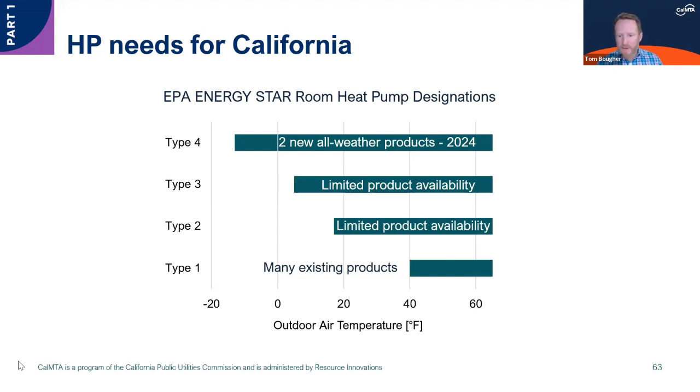And so these bars just represent the range of outdoor temperatures at which they operate. I will note the way that it's defined, that's kind of the max range. They're a little different than exactly this, but it's generally how these types are categorized. If you look at the bottom, type 1, these are products that don't have active defrost, and they really only heat to about 40 degrees Fahrenheit outdoor. So you're going to need backup electrical resistance or some other form of heating. They can't be the primary sole source of heating, for multifamily or for anyone. You're going to need something else there.